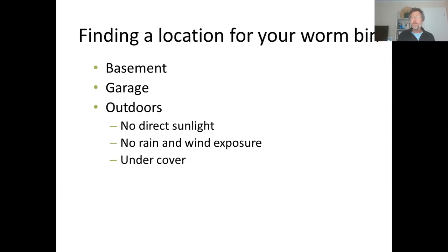You'll want a place for your worm bin. I keep mine out in my garage or a tool or potting shed. I have heard of folks that have success keeping it in their homes, in their basement, even under their kitchen sink. The main nuisance, again, would be fruit flies, but typically they prefer the condition in the bin. So even if you open the lid and they all come out, eventually they'll go back in.